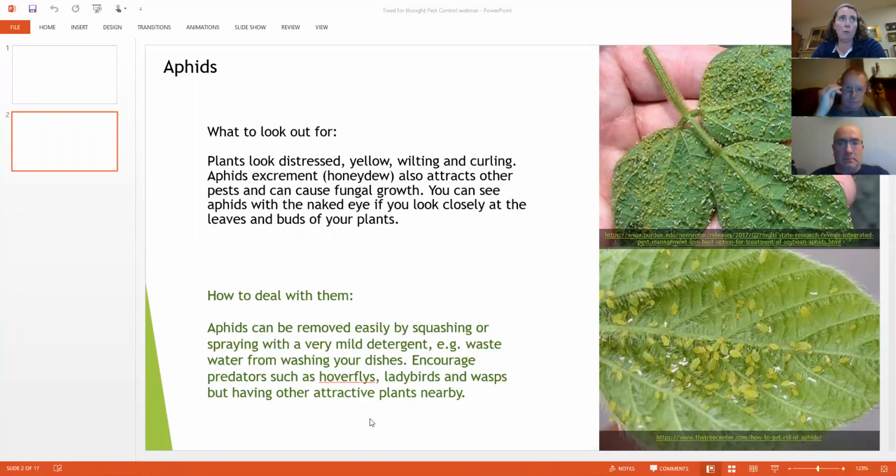Would you want to start off, Kieran, or Chris, with the first slide about aphids? Yeah, well, as it says there, your plants will look distressed. They could be turning yellow or starting to wilt. And if they've been well watered, then you know that there's some other problem there. But normally you would see the aphids, maybe if you turn the leaves over underneath.